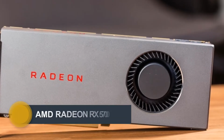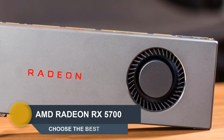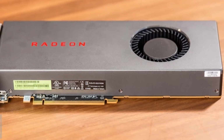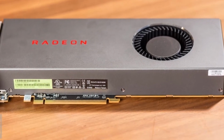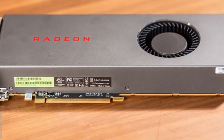Number 4. AMD Radeon RX 5700. Gaming at 1440p is the strength of the Radeon RX 5700, a solid entry that, alongside its RX 5700 XT kin, makes AMD a real player in the field of mid-range video cards.